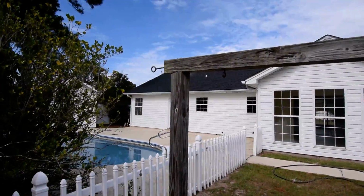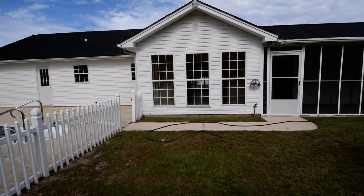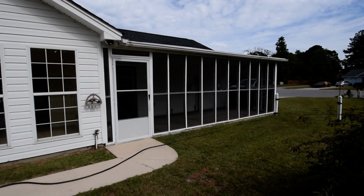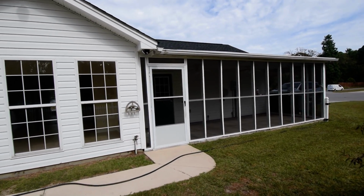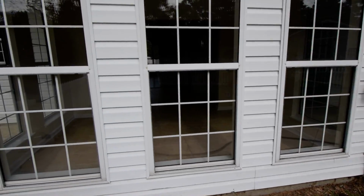Here's the back of the house. That's a door coming from the master bedroom over there out to the pool. This is a Carolina room right here. And then the screened-in porch there that is outside the garage. We can't get in today, but this is a very nice ranch home with a lot of features to it.